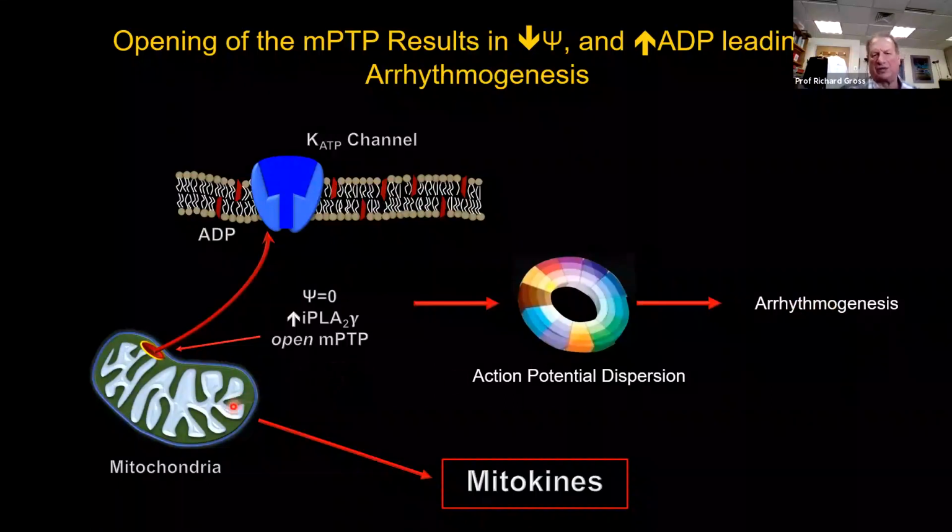And the other thing that was very important from these studies was that mitochondria from human heart synthesize a whole variety of cytokines.